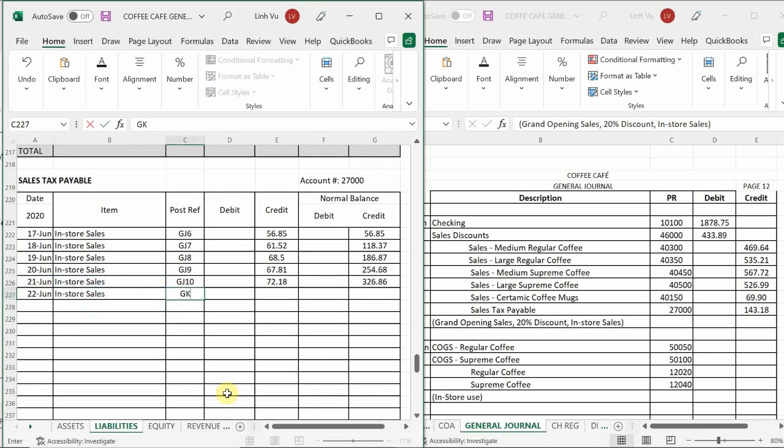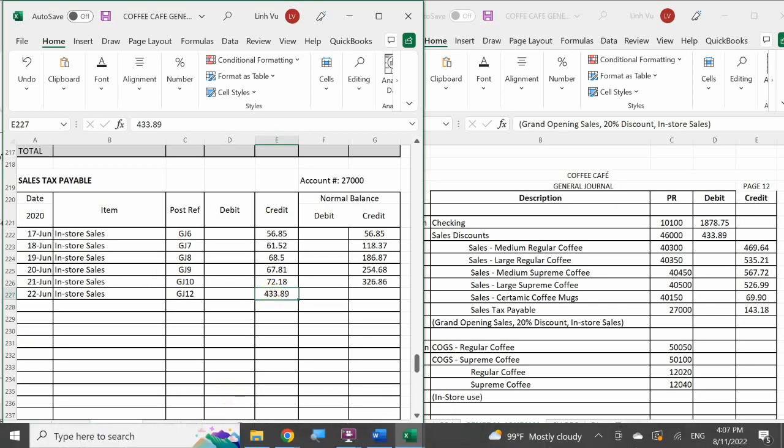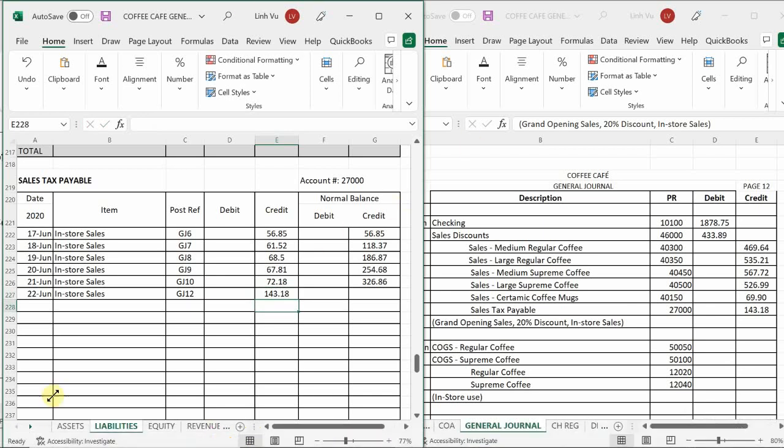For the price of 433.89, gave me 760.79. For the tax, 433.89 is... Oh, the sales tax. Sorry, 143.18. I was looking at the discount. Okay, 143.18. That's a lot. And that gives 470.04. Awesome. Good.